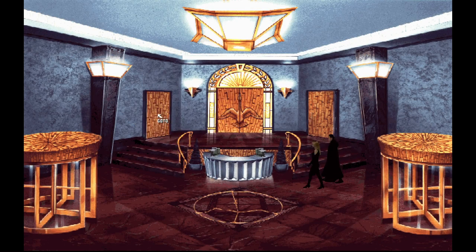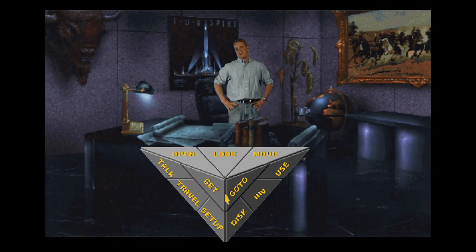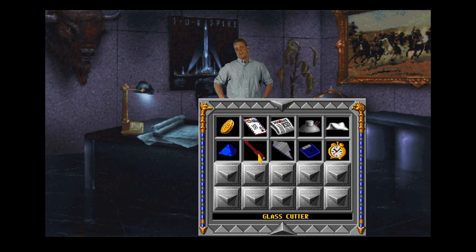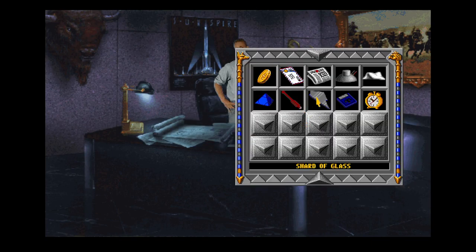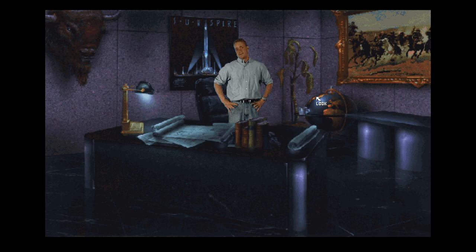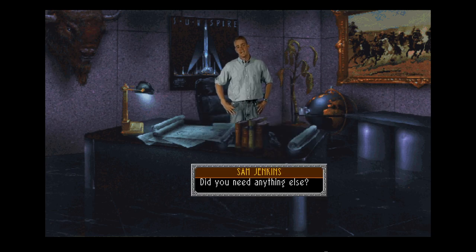And of course, there's this guy. I assume he is still impatient and running out of time. Yep, there he is. What do you think about this glass cutter? No. But what do you think about this shard of glass? No? Okay. Can I open your globe? It does not open. Okay. Did you need anything else?